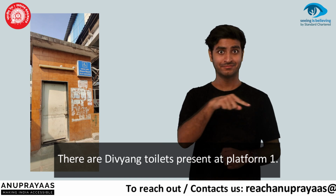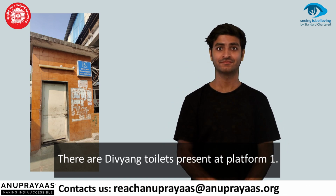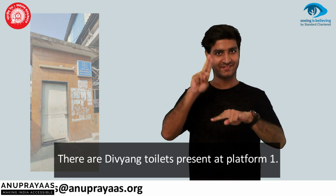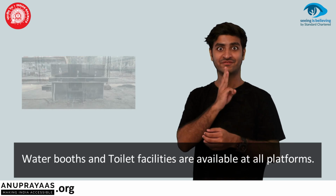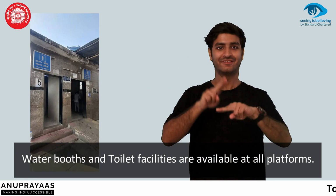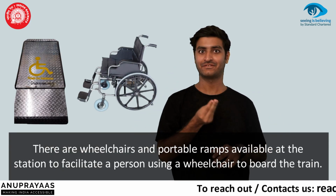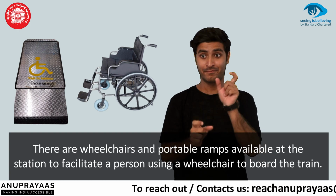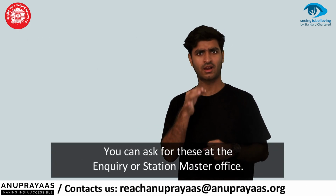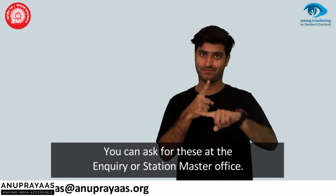There are Divyang toilets present at platform 1. Water booths and toilet facilities are available at all platforms. There are wheelchairs and portable ramps available at the station to facilitate a person using a wheelchair to board the train. You can ask this at the enquiry or station master office.